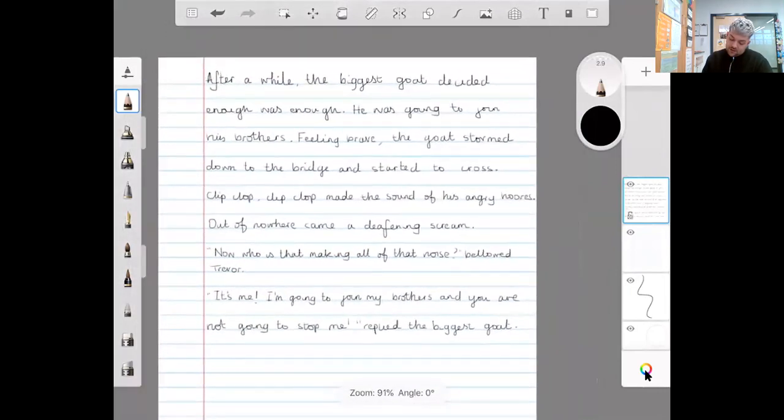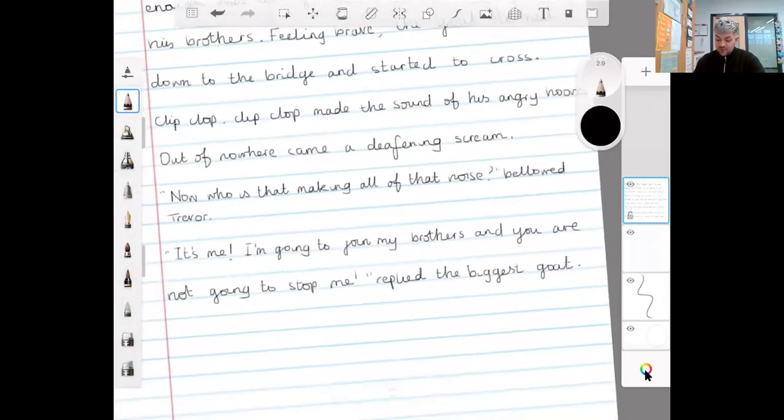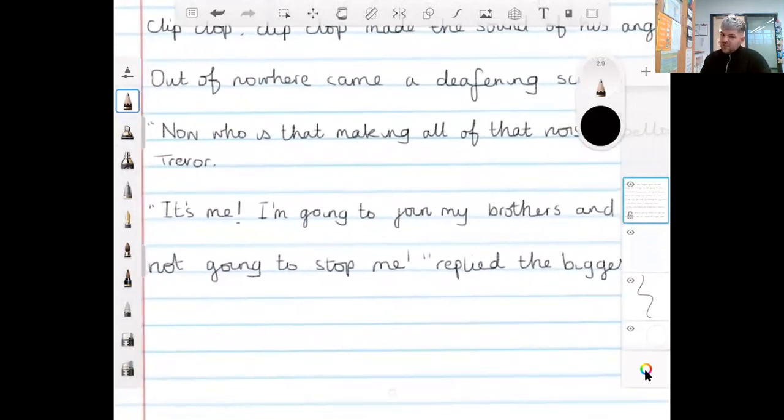Just going to make sure that makes sense. I've written quite a lot so far. After a while, the biggest goat decided enough was enough. He was going to join his brothers. Feeling brave, the goat stormed down to the bridge and started to cross. Clip-clop made the sound of his angry hooves. Out of nowhere came a deafening scream. Now who is that making all that noise? Bellowed Trevor. It's me. I'm going to join my brothers, and you are not going to stop me, replied the biggest goat. Okay, then we've got Trevor. I imagine he's quite angry now. Oh, yes, I am, replied Trevor.